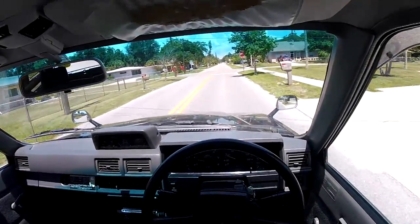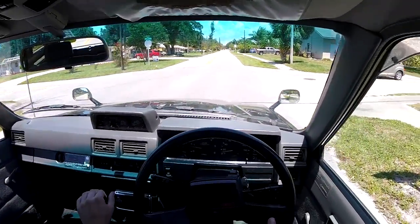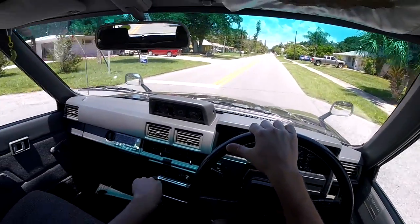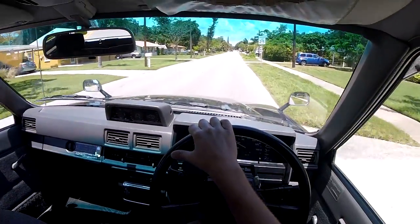The tool bag in the rear fender is loose, so it'll just rise up and drop back down. Did go over that speed bump a little too fast.